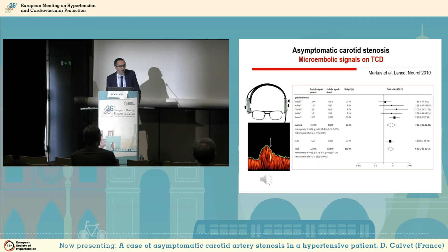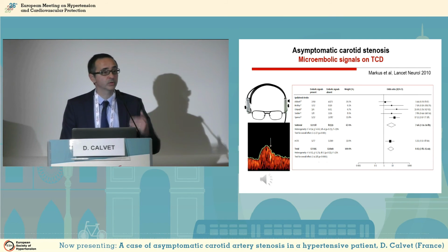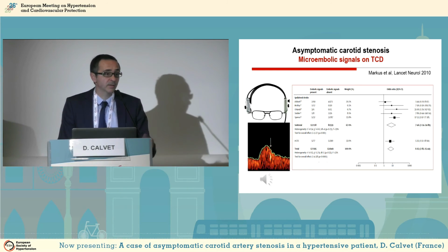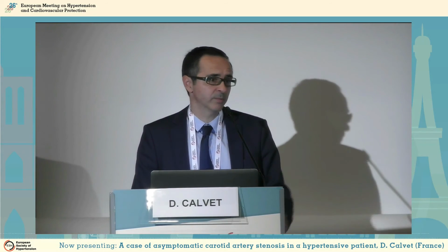Anticoagulant, sorry. There is no data that can recommend anticoagulants in that kind of patients. There was one study that used dual antiplatelet therapy that found that in patients, for example, with microembolic signal, patients treated with aspirin and clopidogrel had a lower proportion of microembolic signal than those treated only with aspirin. But we do not have any data regarding the risk, because that kind of study was conducted in patients with symptomatic stenosis, so they were revascularized shortly.